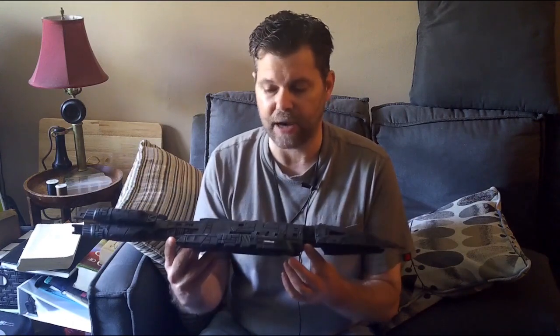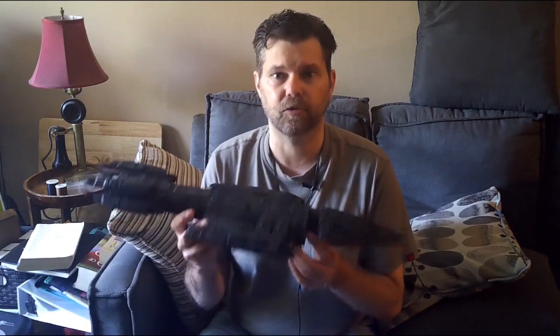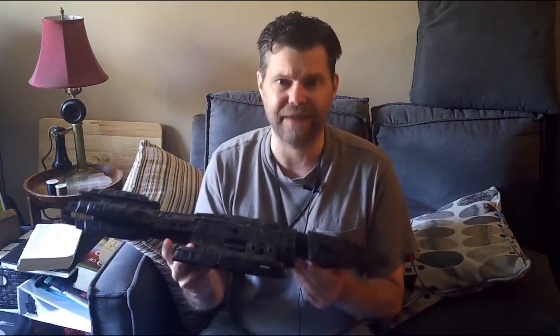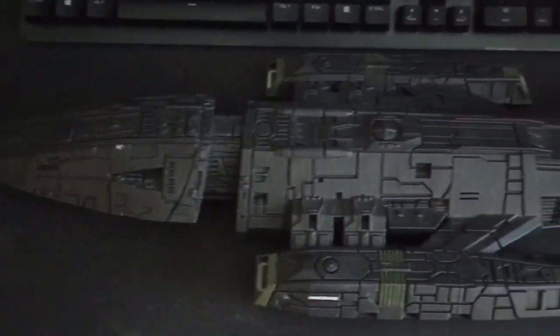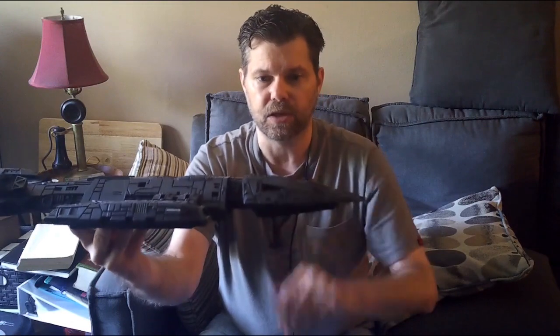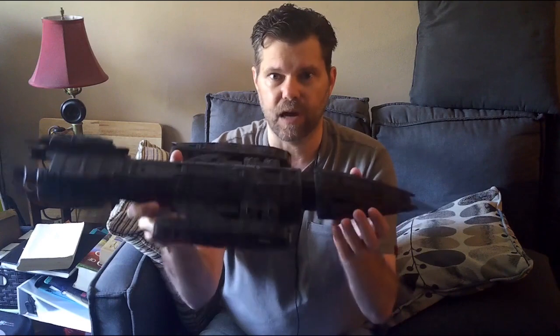This type is actually much smaller than the actual Galactica. Still a very large craft. It is a Battlestar, so it's a carrier and a battleship in one, but it was much smaller, about half the size of Galactica, and it's got the characteristics of it. You've got in the front, this front section here was called the alligator head, and this is on all Battlestars of this appearance.